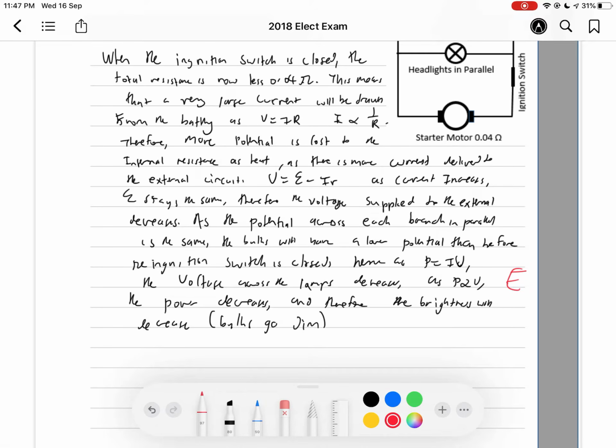To get a merit, you need any 4 of those bullet points. So of those bullet points I just said, 4 out of 7 will get you a merit. 2 out of 7 will get you an achieved.